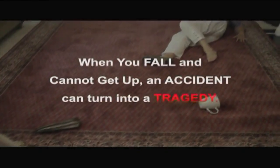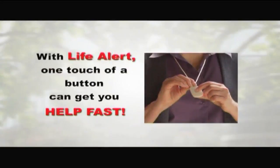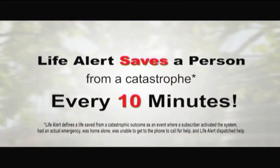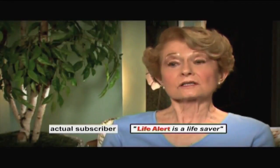Thank you. When you fall and cannot get up, an accident can turn into a tragedy. But with Life Alert, one touch of a button can get you help fast. Life Alert saves a person from a catastrophe every 10 minutes. Life Alert is a lifesaver. If it weren't for Life Alert, I wouldn't be sitting here today.